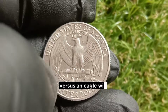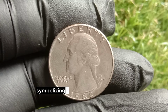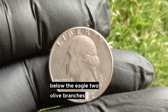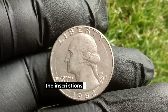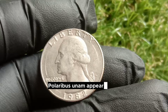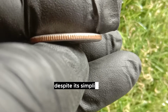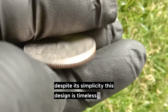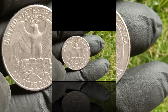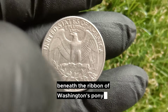Reverse: an eagle with outstretched wings perched on a bundle of arrows, symbolizing strength and preparedness. Below the eagle, two olive branches signify peace. The inscriptions "United States of America" and "E Pluribus Unum" appear above the eagle, with "Quarter Dollar" at the bottom. Despite its simplicity, this design is timeless and has remained a favorite among collectors. The Denver Mint mark D is prominently displayed on the obverse beneath the ribbon of Washington's ponytail.